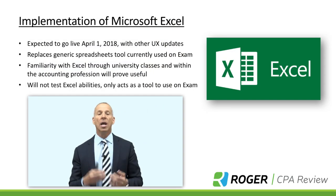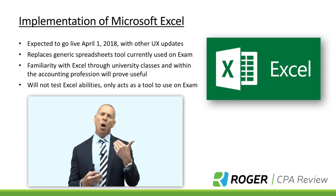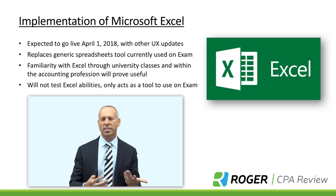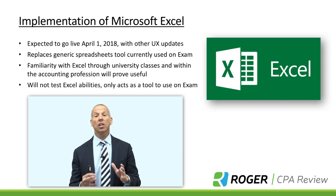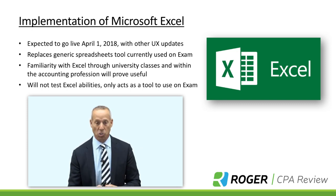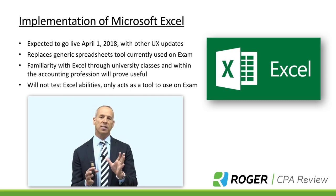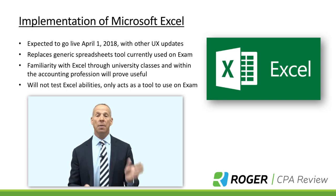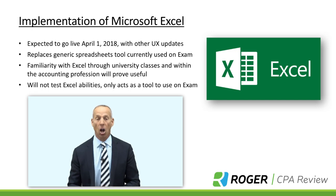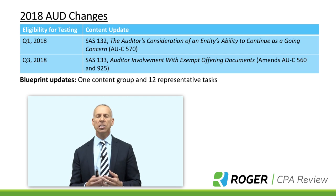Now what they're doing is they're actually using the real Microsoft Excel. It replaces the generic spreadsheet tool that's currently being used on the exam. Also, most of you already have experience working with Excel through your universities or also through your actual work, so that will definitely prove useful in working with the Excel spreadsheets. They said they will not be testing the Excel abilities, so you're not necessarily setting up formulas and so on, but you're acting more as a tool to use on the exam for keeping track of information as you're doing a document review simulation. As far as the content updates for the 2018 exam, let's look at them by parts.